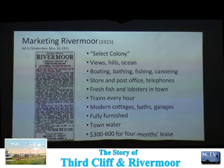There's lobsters in town, a great place that Joe Norton has. Trains don't run every hour, but they do go to Boston now. We've got modern houses now, some of which have been modernized cottages, and some of which have been replacing cottages. And they're fully furnished, town water. And to your question about what George Welch sold these for, you could rent these for the whole 4 months of the summer for $300 to $600.